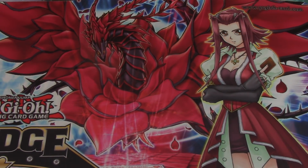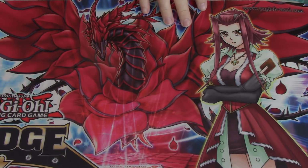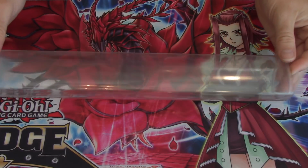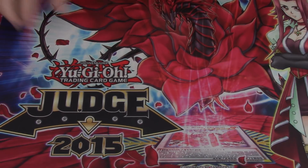Now this one, I have to say, is probably one of my favorite playmats, and you guys have seen me use this playmat quite a lot over the last 2 to 3 years. This playmat is probably the most expensive playmat that I own. I keep it always wrapped up in a little carrying case tube so it's protected. I need to get another one or two. But this is the Akiza Judge playmat, as you can see here, from 2015.